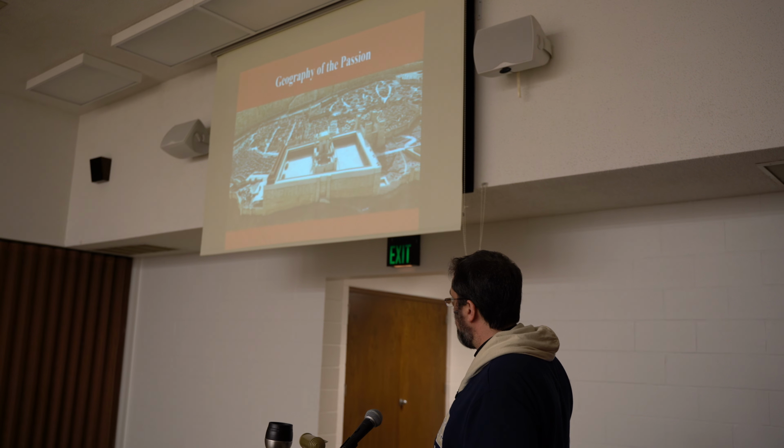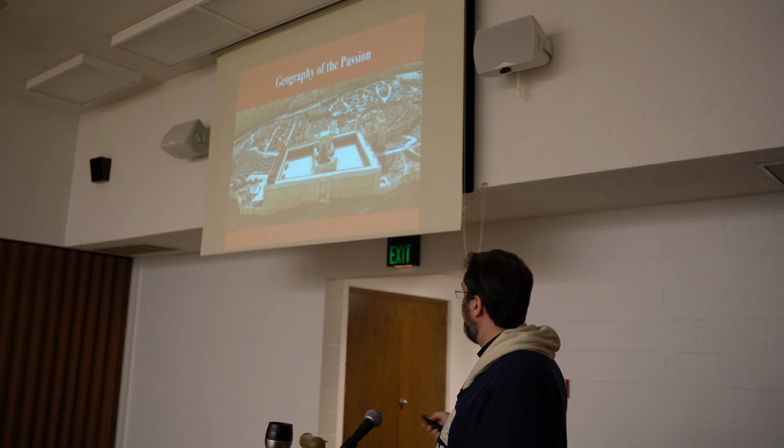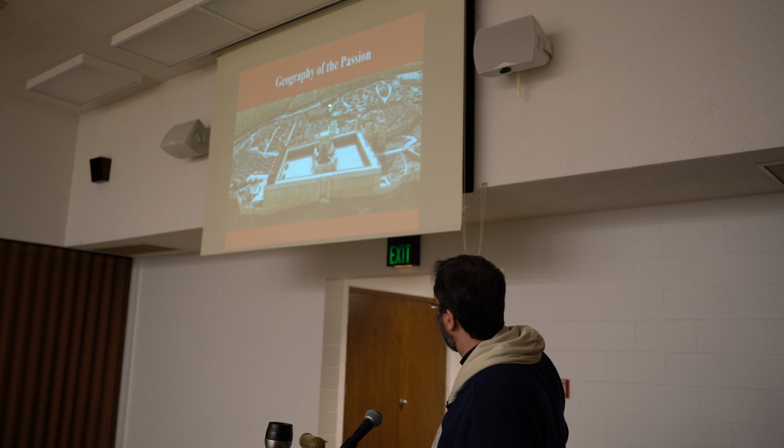Here's Kidron Valley. Mount Olives is out here. It seems like forever since we talked about Mount Olives, doesn't it? It was just a few weeks. On the other side of this square area is the retaining wall that we call the Western Wall. So it'd be like this wall, but on the other side. Over here is the Fortress Antonia. Over here is Herod's Palace, the two leading candidates for the Praetorium. Over here was Caiaphas' house. And we're going to talk a little bit about this area over here. We'll look at it from the other side too.